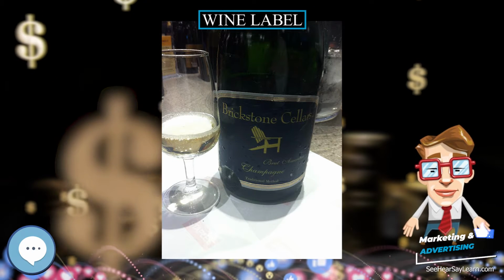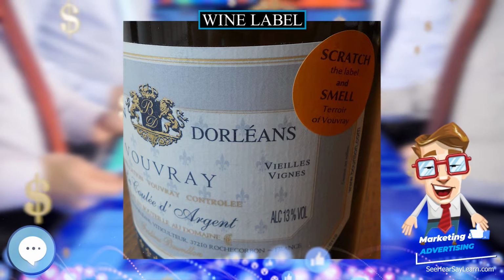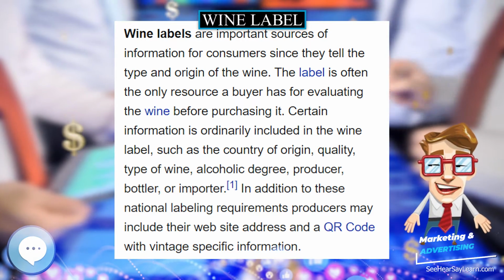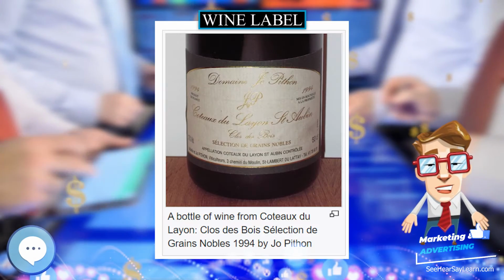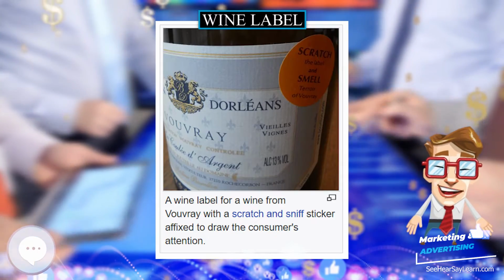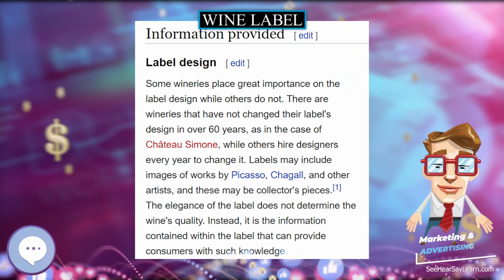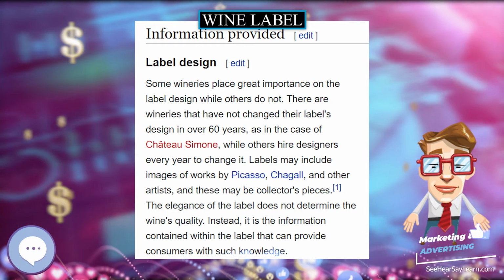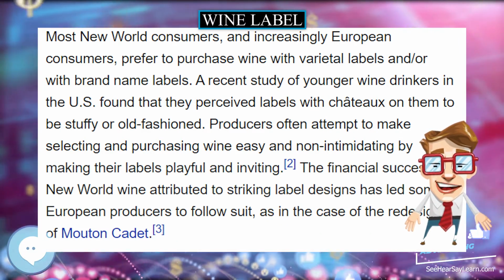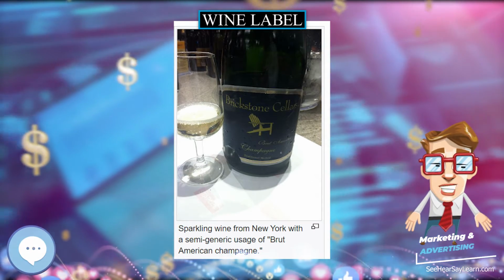Information provided. Label design. Some wineries place great importance on the label design while others do not. There are wineries that have not changed their label's design in over 60 years, as in the case of Chateau Simone, while others hire designers every year to change it. Labels may include images of works by Picasso, Chagall, and other artists, and these may be collector's pieces. The elegance of the label does not determine the wine's quality. Instead, it is the information contained within the label that can provide consumers with such knowledge.